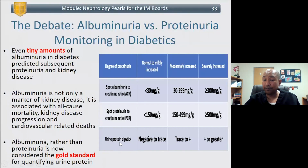You compare that to the urine protein dipstick. If it's normal, it would be negative to trace. Moderately increased is trace to plus. Severely increased is plus or greater.